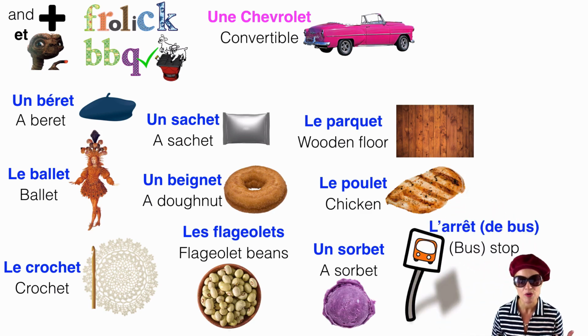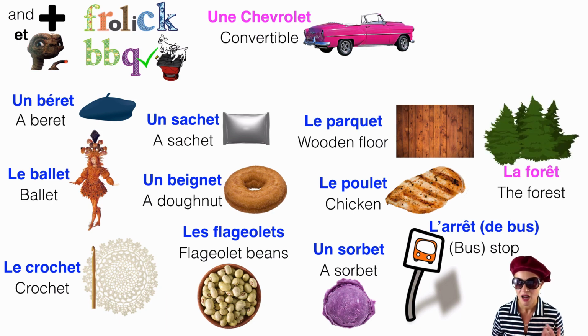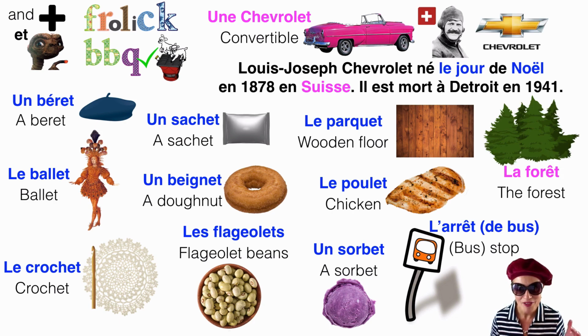L'arrêt de bus, the bus stop. La forêt, the forest. The Chevrolet car is named after the Swiss guy Louis-Joseph Chevrolet, né le jour de Noël. Né, born, le jour de Noël, Christmas Day, en 1878, en Suisse, in Switzerland. Il est mort à Détroit, en 1941. He died in Detroit in 1941.